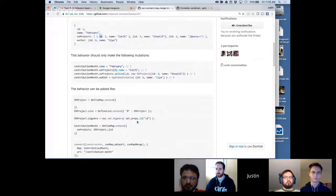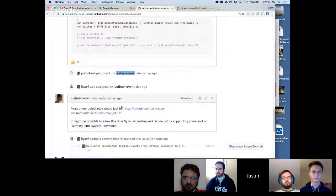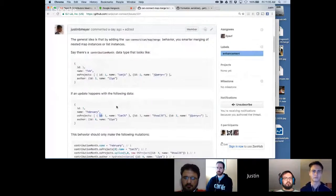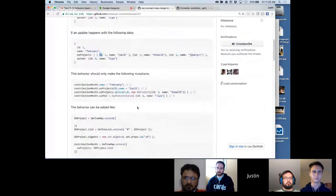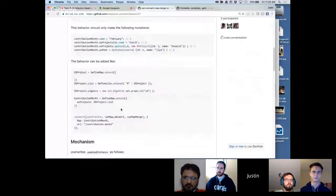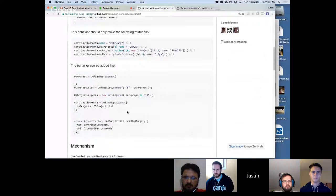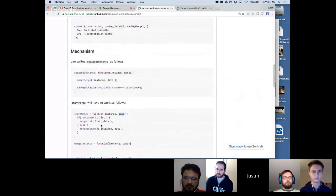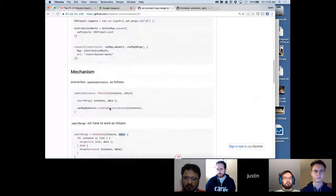And then I kind of wrote out the mechanism that would do this, but that's not really important right now. I guess in the end, we're just thinking we're going to make a helper called something like smart merge that can take anything and the new data and recursively merge the data into the nested lists and data structures that are there, and kind of scaffold out or pseudocode how that might look.